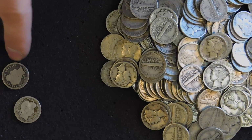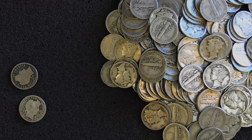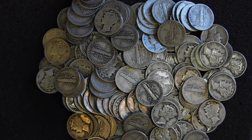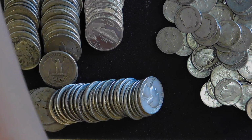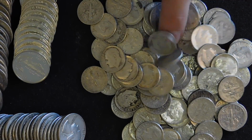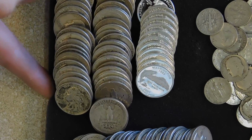Okay, moving on. 2 Barber dimes. That's not really going to tell us much because the sample size is crazy small, but that's all I have. 2 Barber dimes, 158 Mercury dimes, 102 Roosevelt dimes. All 90 percenters. Same with the JFKs, those are all 90 percenters.